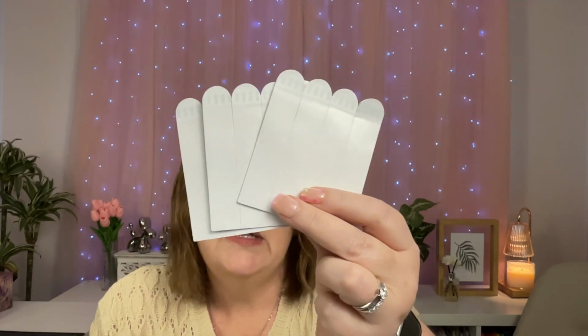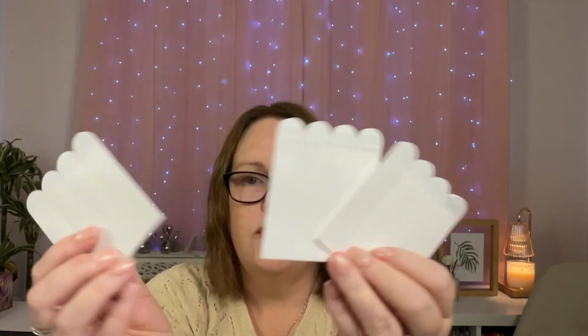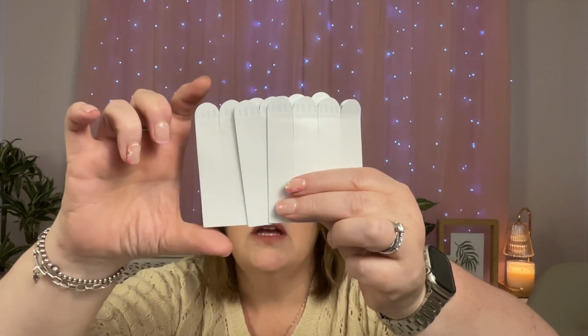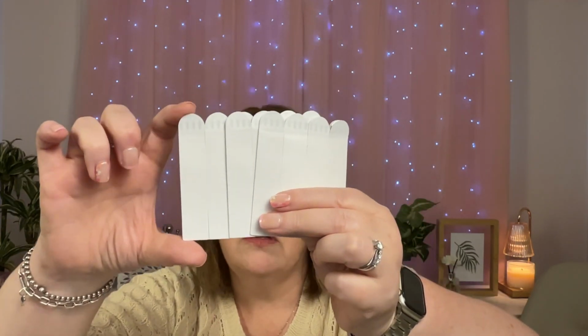I paid $2.68 for these. I did get a price adjustment. Currently it is $2.77 for the pack of 12 that I got. You can get them in 2 different sizes. The size I got were 0.75 inches wide by 3.5 inches long. They also have ones that are 0.63 inches wide and 1.81 inches long. Those ones are the same price, so I'm not really sure.